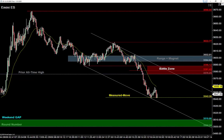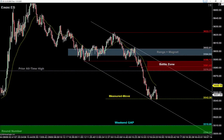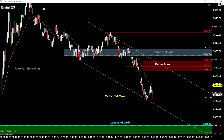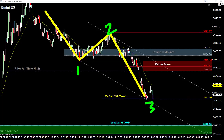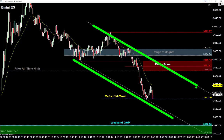As I zoom in on this chart right now, you can see the weekend gap just above us. Remember, I'm drawing this channel off of this 1, 2, 3 reversal. The 1, the 2, and the 3 reversal pattern is really all you need to mark up that low and that high, and that really is where I want to get short. That will be my dream come true, up around the high of that channel.